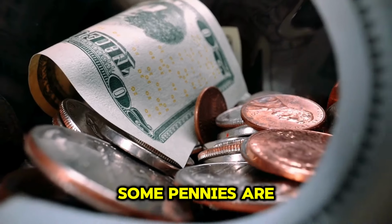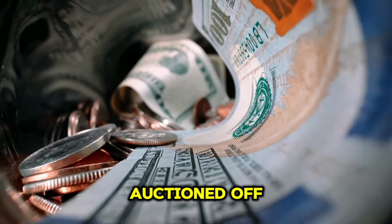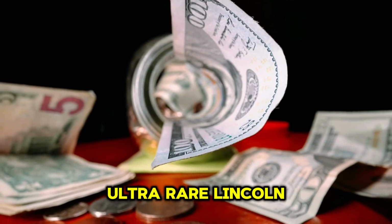Did you know that some pennies are worth far more than their face value? In fact, some Lincoln 1-cent pennies are so rare and valuable that they've been auctioned off for millions of dollars. Whether you're a seasoned collector or just starting out, these are the top 20 most valuable ultra-rare Lincoln pennies that you might want to keep an eye out for.